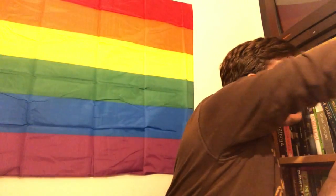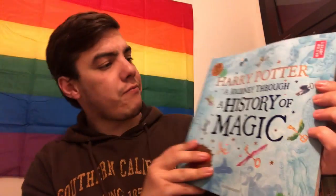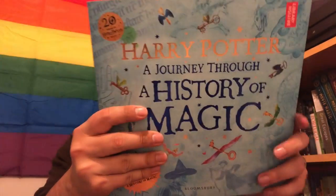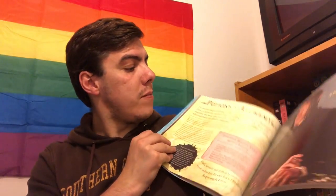Oh, I'm gonna be doing this all the time. The other one is this one. Harry Potter: A Journey Through a History of Magic. Includes fascinating facts from the British Library's exhibition, Harry Potter: A History of Magic. This is from Bloomsbury. I bought the English version. We have a Portuguese version, I think, and we also have the hardcover version of this, but I just bought this one because I want to read it, I still have to read this one. I think you know which book this is. It has a lot of things from the, oh, look.